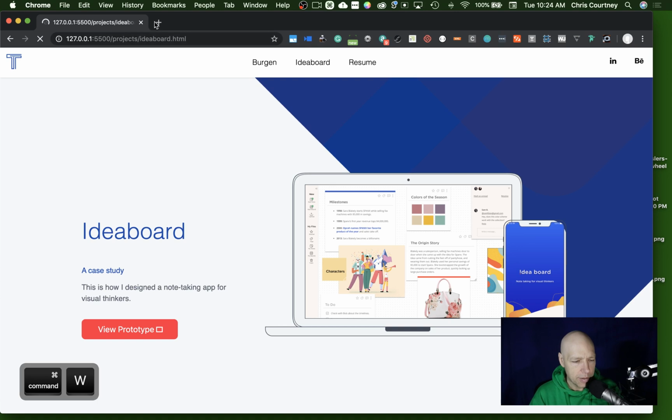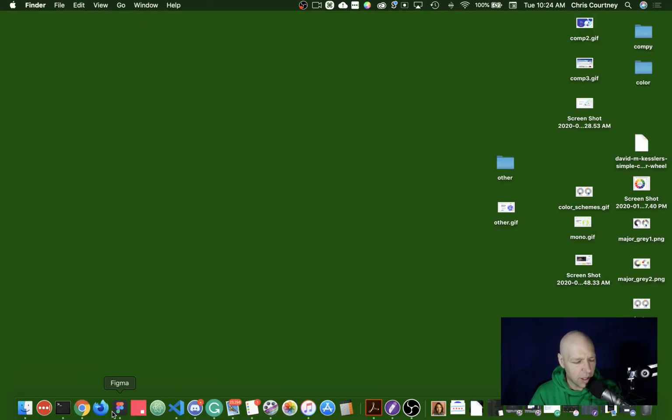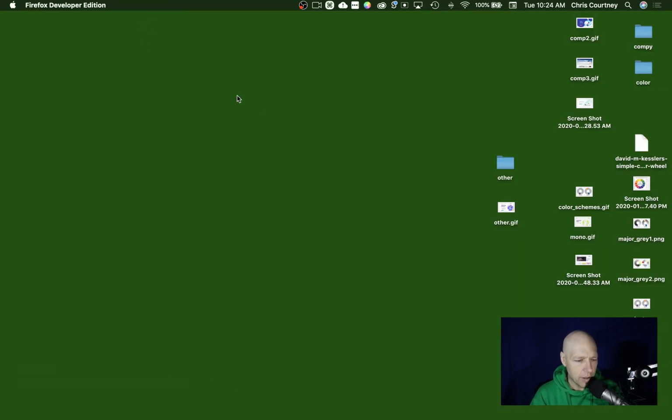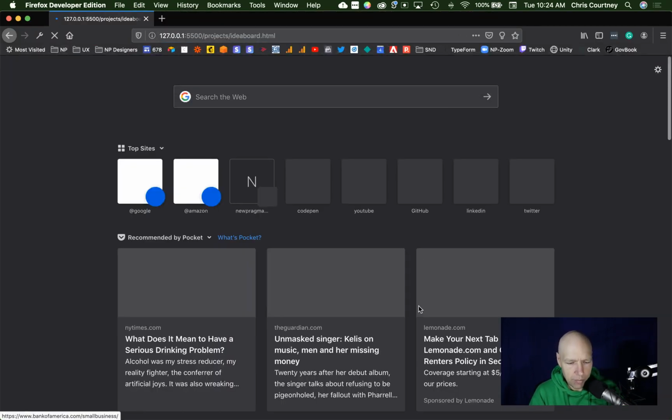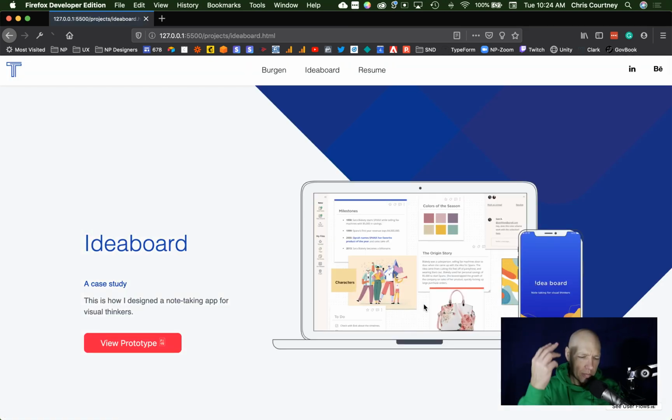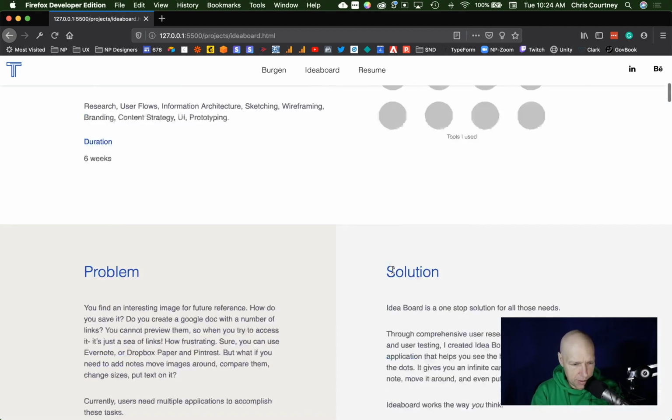I bet I need to position it relative. I don't do a lot of positioning like that, mainly just because I haven't. But come on. There's user flows, positioned way up here at the top.